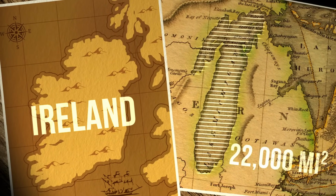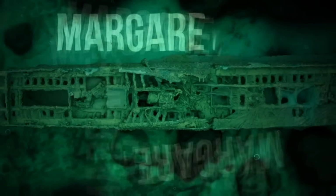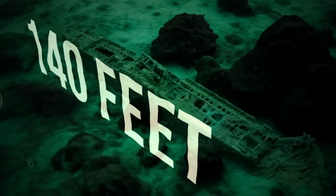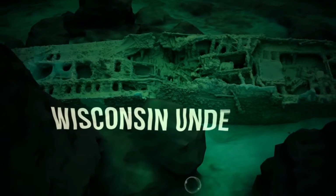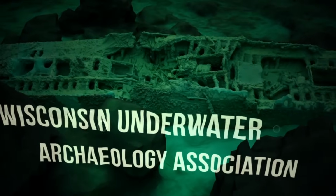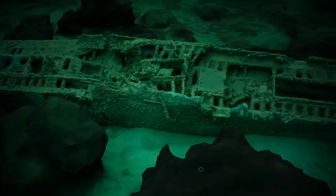In 2024, scientists were able to access another one of Lake Michigan's mysteries: the wreck of the Margaret A. Muir schooner. This 130-foot-long sailing ship sank over 130 years ago. The discovery was announced just recently by the Wisconsin Underwater Archaeological Association, the WUAA, whose team found the shipwreck sitting 50 feet below the surface just off the shores of Algoma, Wisconsin.